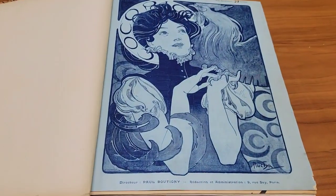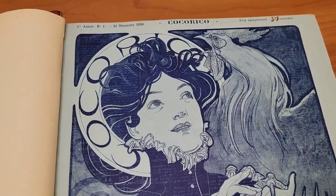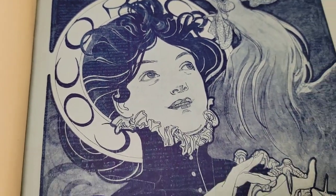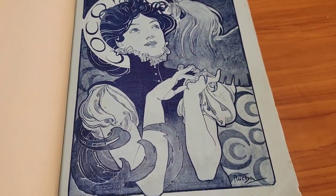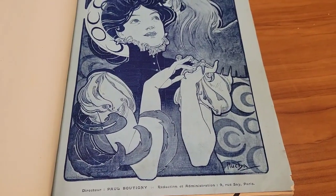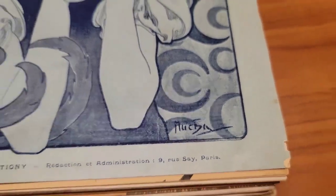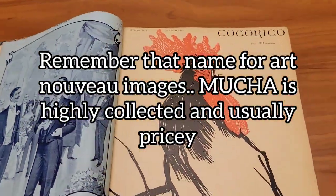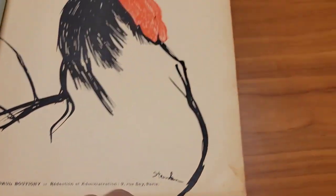It's a French magazine. You can see right here, this is the very beginning, Cocorico magazine from December of 1898. This cover is very beautiful. If you know early art and early posters and Art Nouveau, this is done by Alphonse Mucha. This is a Mucha cover. There are about 5 or 6 Mucha covers throughout the book. This is a Steinlen cover. Right there, you can see it's marked Steinlen.